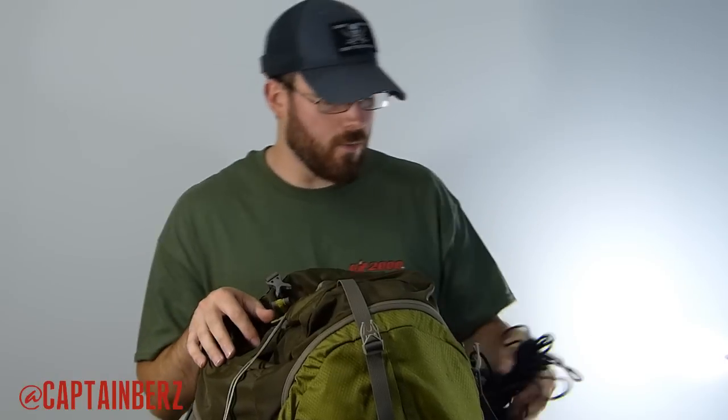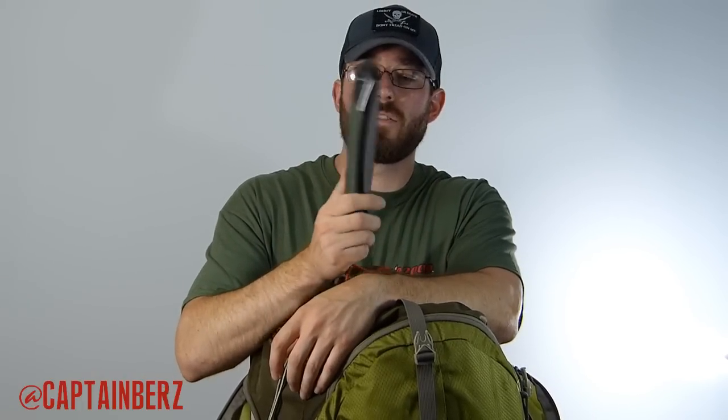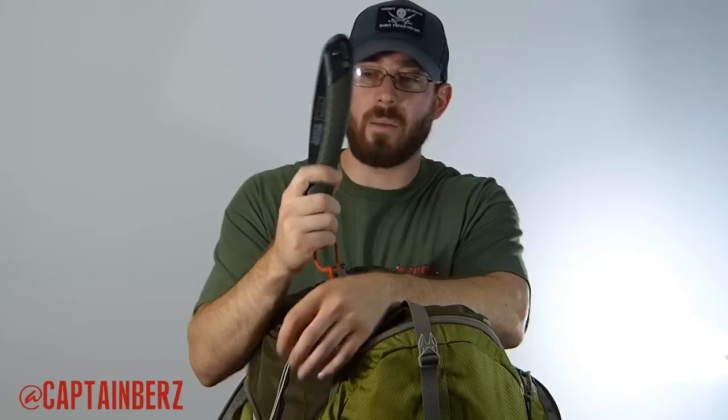As far as the other side here, what I have is some rope. I usually take a hank of 550 cord. You can use it for a lot of different things. Putting your bear bags up, and lines, any kind of line that you need to set up. It's easier to use this than to make it out in the wild, which I despise making cord in the wild. This is definitely something that I say everyone needs in their backpack.